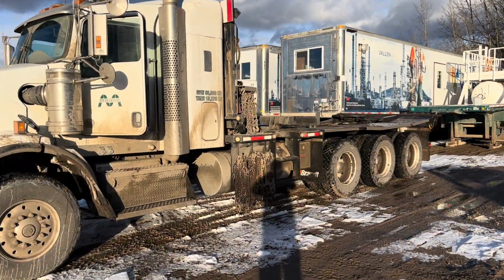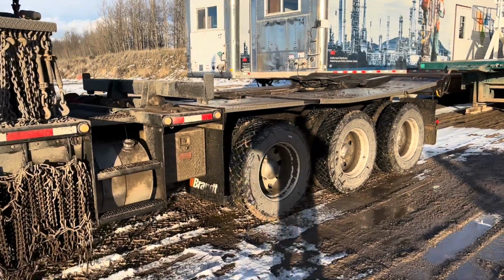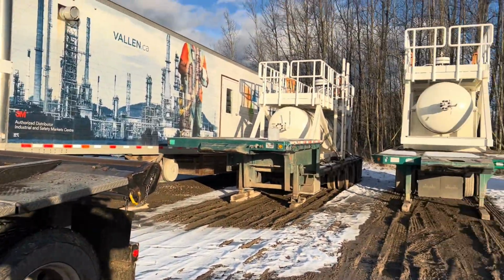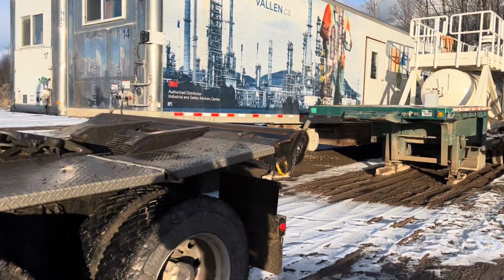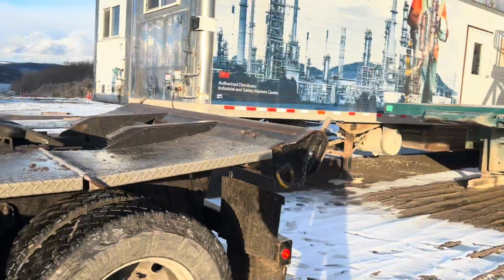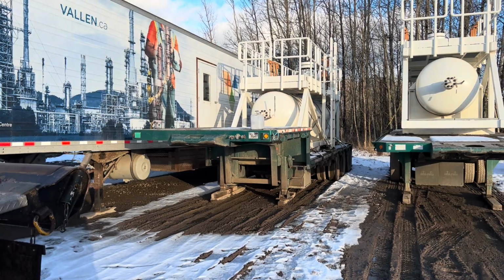So we are back in Fraser Lake, and it's real windy. And next trip, we're headed for Edmonton, taking wellheads. So that means we gotta drop the roller on the Texas bed, hook onto this trailer. So I guess you guys are coming along on the next trip too.